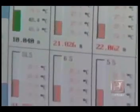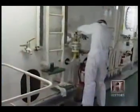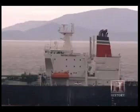to its Cherry Point refinery. The crude we're carrying is from Argentina and it's called Escalante. We carry 1 million barrels. That's equivalent to probably 35 million gallons or so. It's a lot of oil.